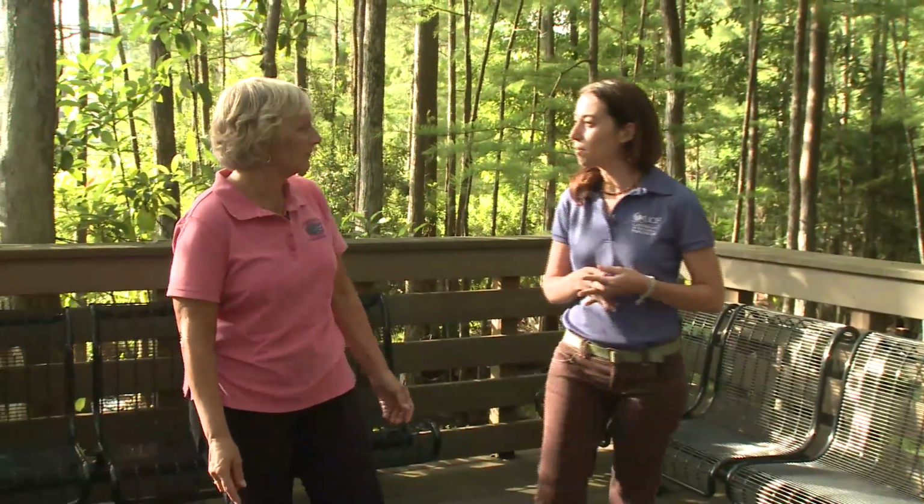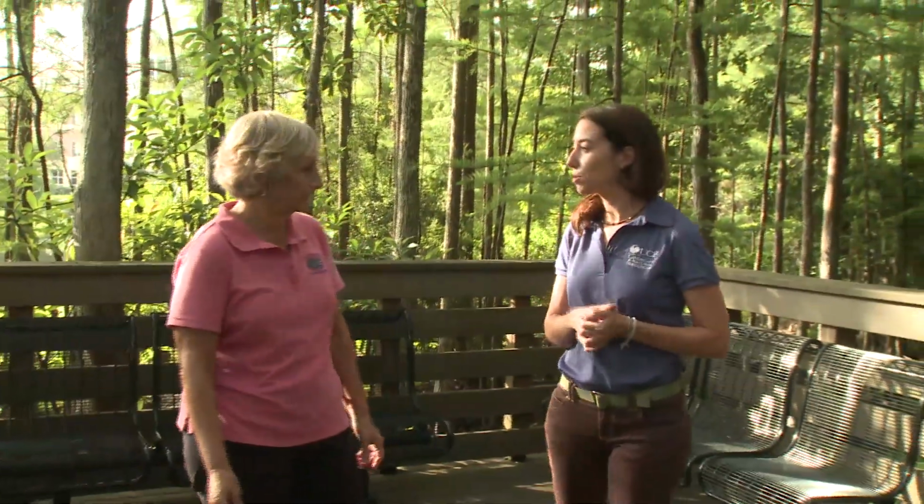We're actually standing in the Union Cypress Dome, which is the heart of the University of Central Florida. We have about a 1,500-acre campus, and this area was preserved as a part of the development of the Student Union. It just is a very special feature for the campus as well as for the community, showing that natural systems are really an integral part of this college campus.